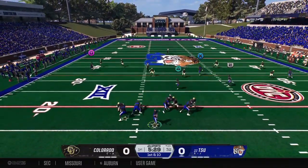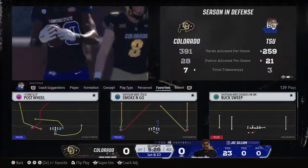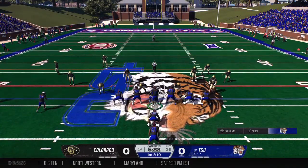To the air on first down. Throws to the tight end. Got a man in the middle. They'll get him on the ground at the 46, and it'll be a first down.